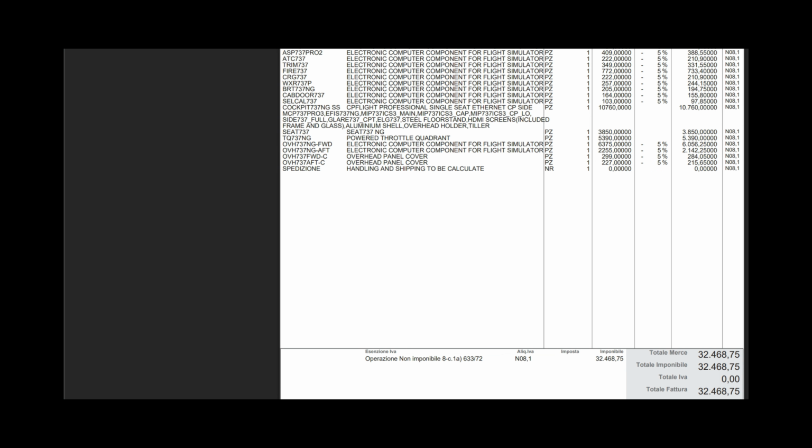But just paying that much, the 10,470 or the 10,760 in my case, euros, it's not going to get you flying if you do not have a yoke and a rudder. I did not include the yoke and rudder, like I mentioned, because I already have those separately. So I did not buy those. So also the seat is separate. So this is in addition to that.